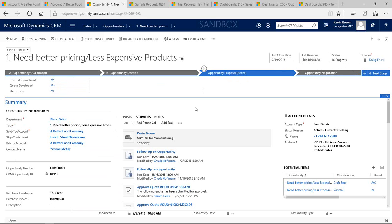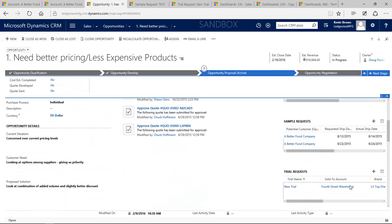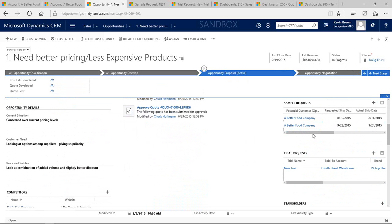We have our activity feed letting me know what activities are due and what has been completed. Some account details. As we scroll down here, we have our potential items that we're selling on this opportunity, some craft beer and whatnot. As we scroll down, we have our sample request and trial request. And this is really important.